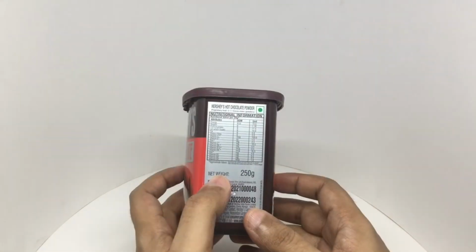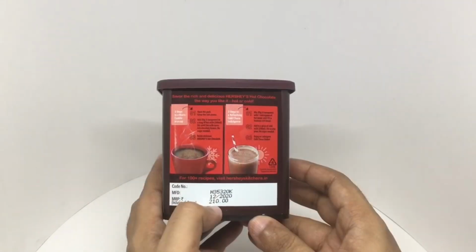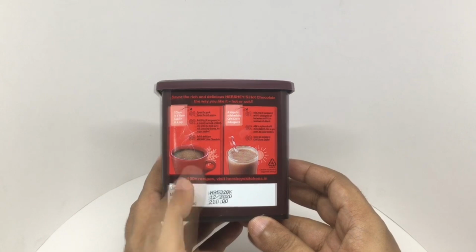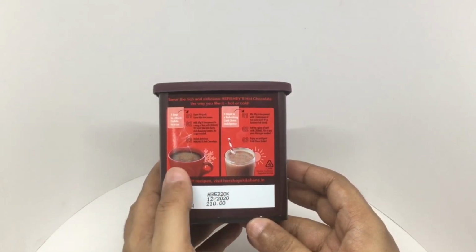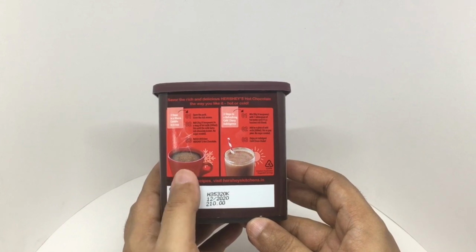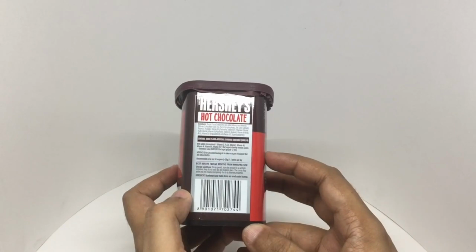One serving is 79 calories. Costs around 210 rupees or $2 or so. You can make it either hot or cold. In both of these, they recommend putting 4 teaspoons of the powder. Ingredients are sugar, cocoa solids, and added vitamins and minerals.